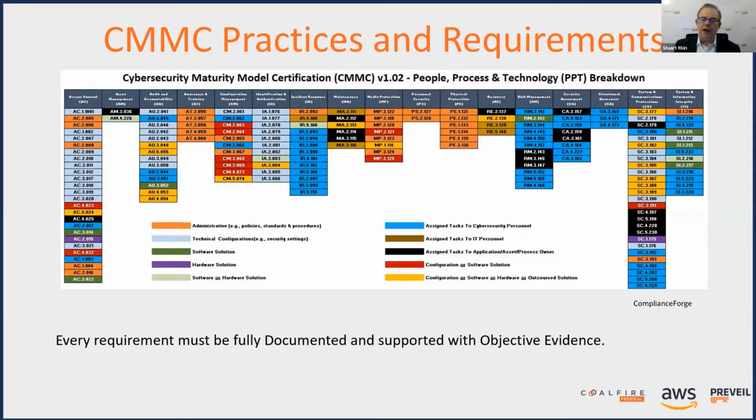We can go on to the next slide. This is just to provide a representation. Across the top are the 17 CMMC domains, and underneath that, we have the practices that are involved. And again, every one of these needs to be satisfied in order to achieve CMMC certification. And it needs to be supported with documentation and evidence that is adequate. Every requirement is covered, and it needs to be sufficient. And the bar for sufficiency in documentation is a very high one.